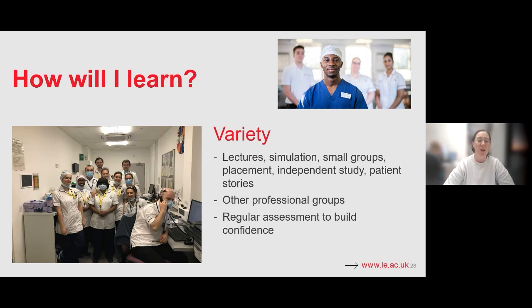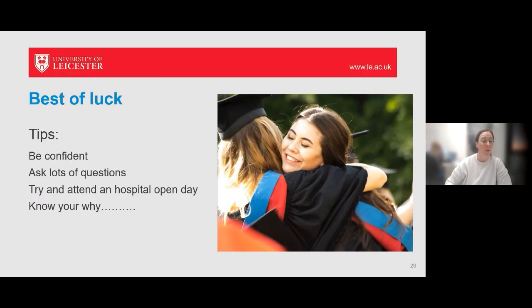As part of the School of Healthcare, you'll also work alongside other professional groups. So we offer courses in nursing, midwifery, physiotherapy and operating department practitioners. So you'll also have teaching alongside those. And what we've done is we've embedded regular assessment throughout the year and the teaching blocks, so that you grow in confidence in terms of the type of questions that we ask and how different types of assessments work, so that once it comes to your assessment that counts towards your degree classification, you're very familiar with the processes and it's just a matter of answering the questions.